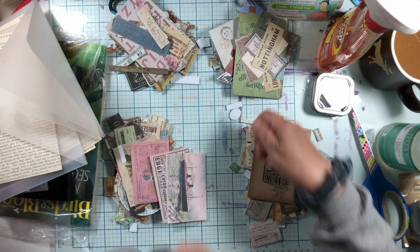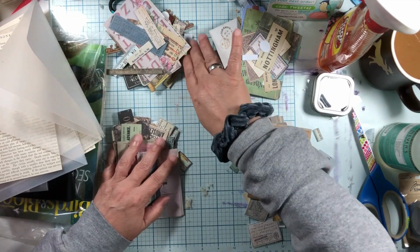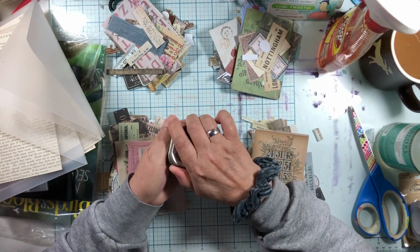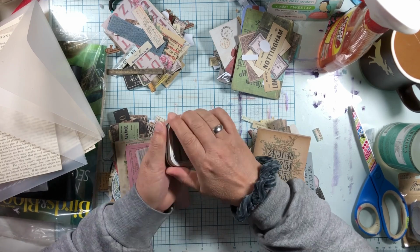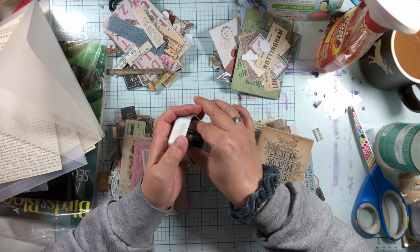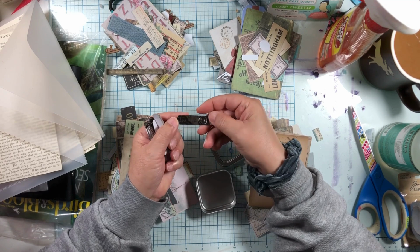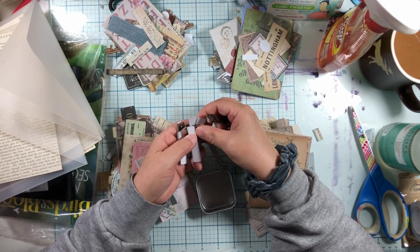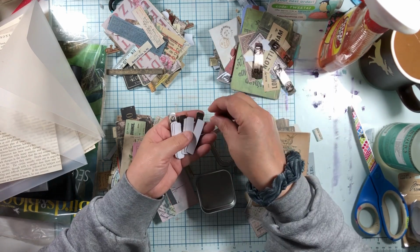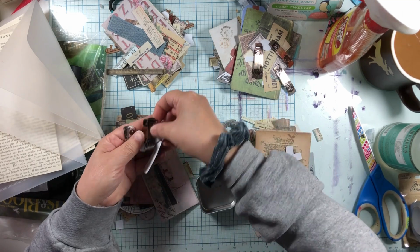Ooh, we're dealing. It's like we're at the casino. Nice. I need to get out more. Okay, these guys I have not used. I've used a couple of them, but not very much because I hid them away from myself. So these are really cool. These you bend over the edge of a page and it looks like typewriters. So we're going to give everybody some of those.